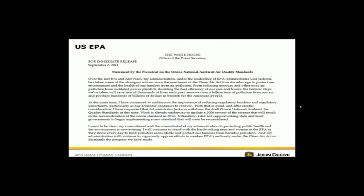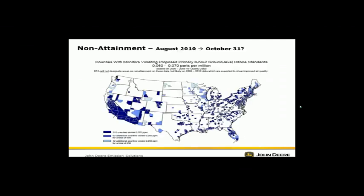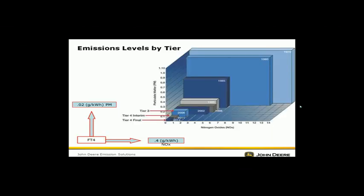Last year, the decision was made to delay that rezoning. So we are back to that first chart I showed there. That's where we are seeing this kind of pull for the new Tier 4 technology, because those counties are in so-called non-attainment. That's about all for the non-attainment zones, just to give you some background on where you would see some pull for the newer equipment.